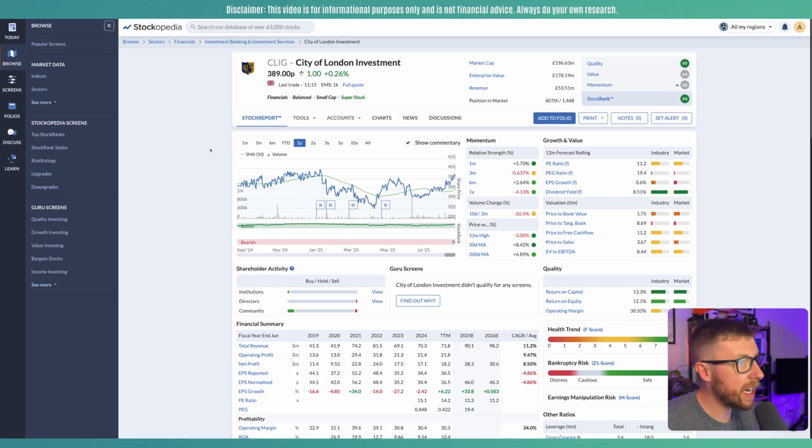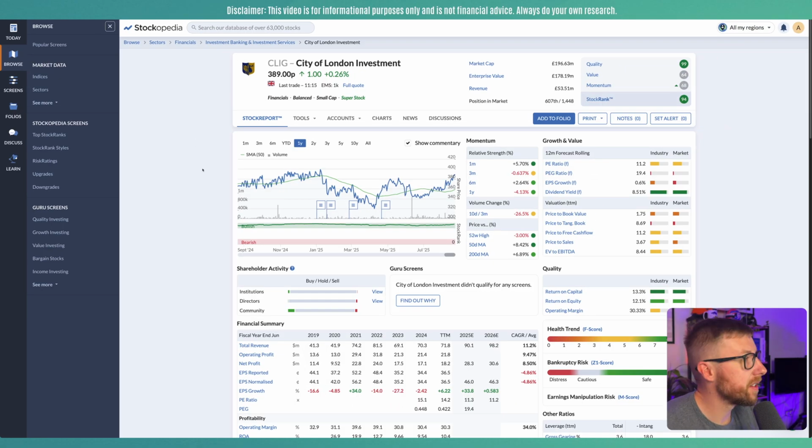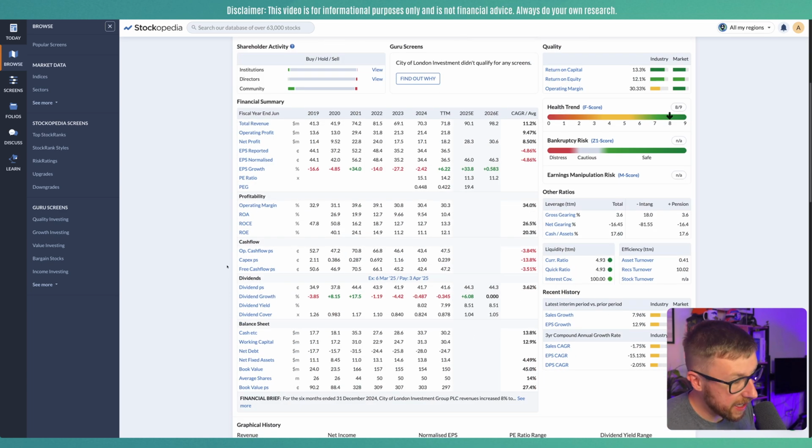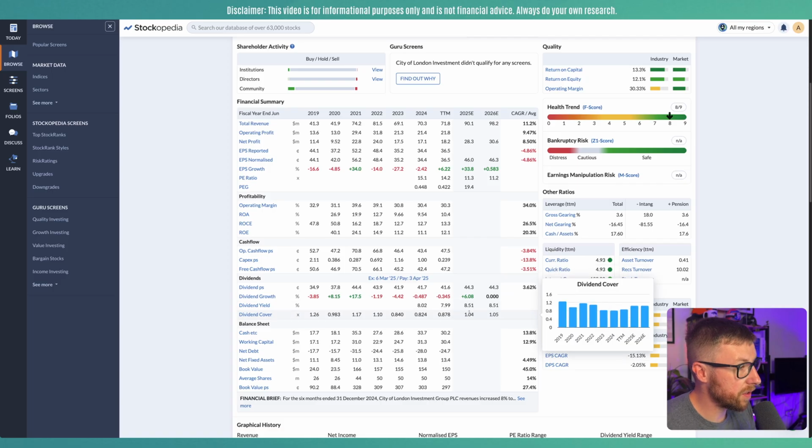So yeah. Now here's one that I do own. As you know, it is City of London. Quality is really high. It's a low market capitalization asset, but ultimately it's relatively strong in terms of a bit of everything really. Not perfect in terms of dividends. It could be a lot better. There's been a bit of growth in some years, a bit of a pullback in others, but overall it's looking relatively good for the future.